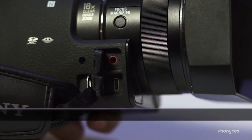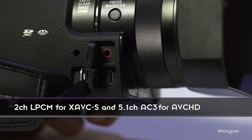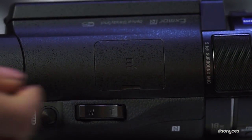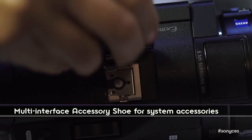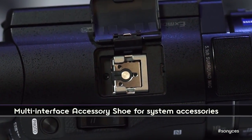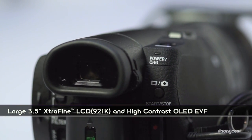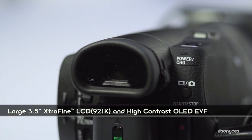And what are my options for capturing audio with this? In terms of capturing audio, it has a really nice onboard mic, 5.1 channel surround. It's also got a mic in here on the side. And then there's a multi-interface shoe on the top, which you can basically attach other microphones to as well. So obviously we can watch everything on the swivel screen here. What kind of viewfinder do we have on this? This is an OLED viewfinder actually, so it's really clear. I love it. It's actually the only way I shoot.